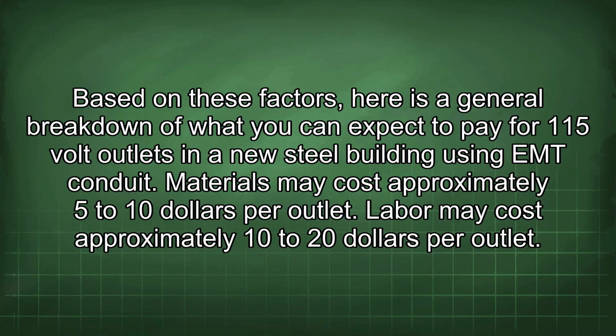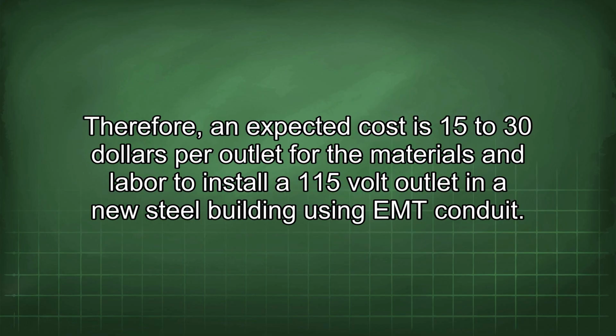Based on these factors, here is a general breakdown of what you can expect to pay for 115-volt outlets in a new steel building using EMT conduit. Materials may cost approximately $5 to $10 per outlet. Labor may cost approximately $10 to $20 per outlet. Therefore, an expected cost is $15 to $30 per outlet for the materials and labor to install a 115-volt outlet in a new steel building using EMT conduit.